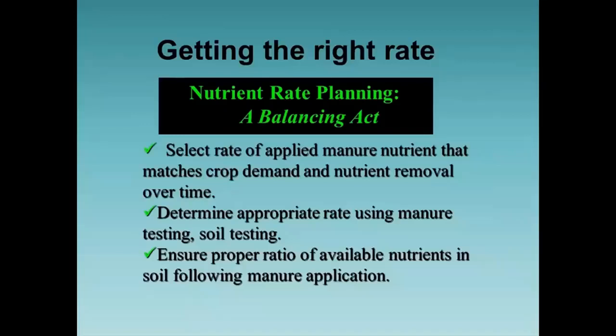In the short term, this coming season, we need to be thinking about what's the appropriate rate, using our manure test, determining what's going to become available from that manure, and of course our soil test to allow us to evaluate what's already there in the soil, and applying the rate of manure nutrient, as well as possibly some commercial fertilizer supplements, to ensure that we have the proper rate of each nutrient and that the nutrients are in balance. That is, the proper ratio of available nutrients in the soil following that manure application.